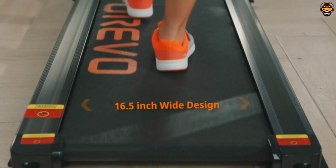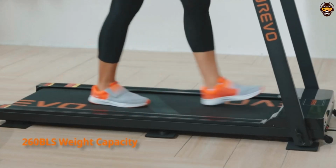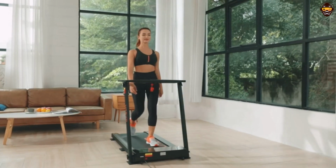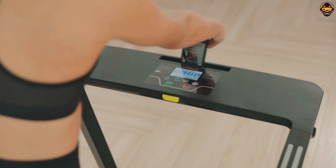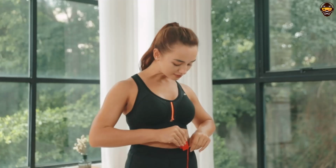The 16.5 by 45.7 inch running surface provides plenty of room to move, and the 2.5 hp motor allows for speeds up to 7.5 mph. With its compact design, the Foldy 1 can be easily folded and stored in tight spaces, such as under a couch or bed, making it great for small apartments.